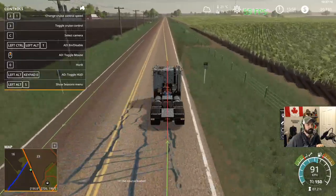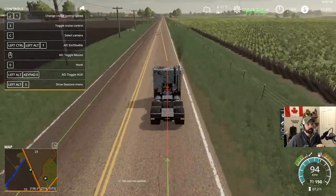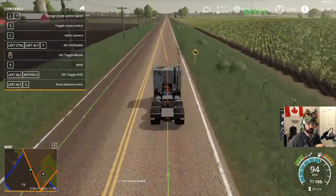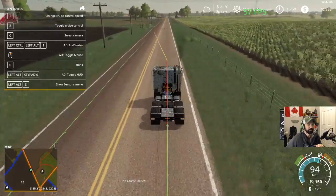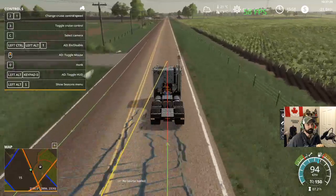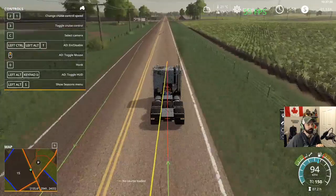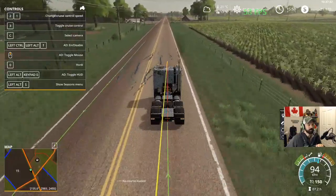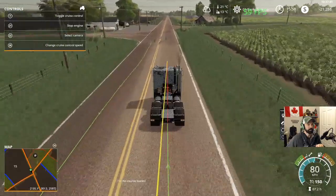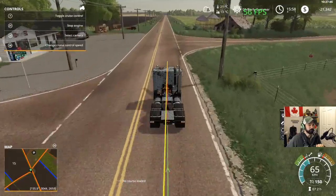Luckily, this truck moves pretty quickly, so doing this is kind of easy to do. The only difficult part is making sure you're controlling your speed, basically, and not losing control, I guess is what I'm trying to say. Good. And let's just go straight down, I guess.